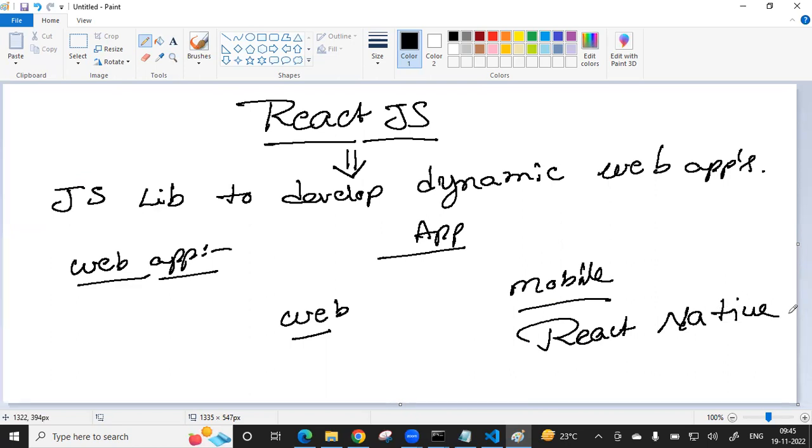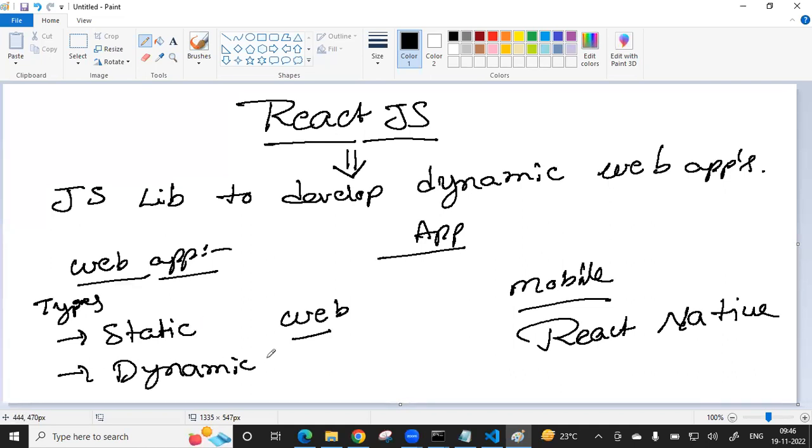Now tell me, how many types of web applications are there? Web application types are 2 types: static and dynamic.